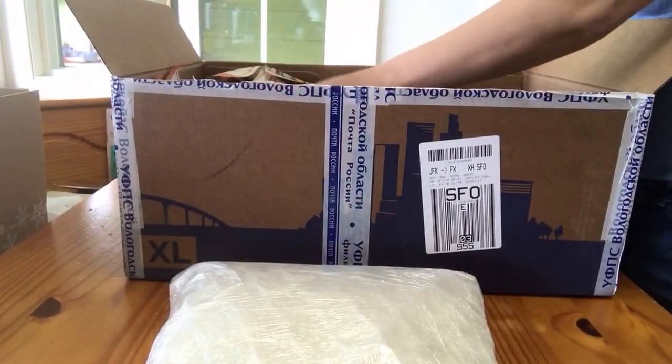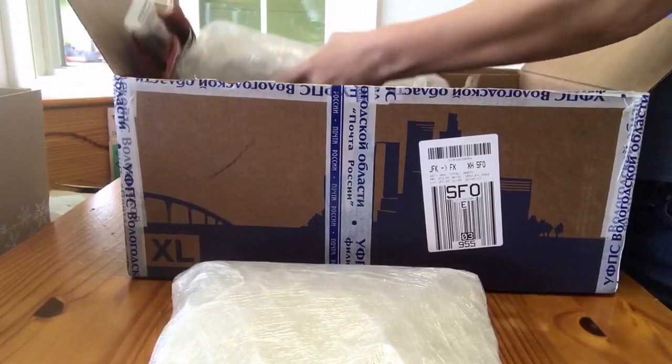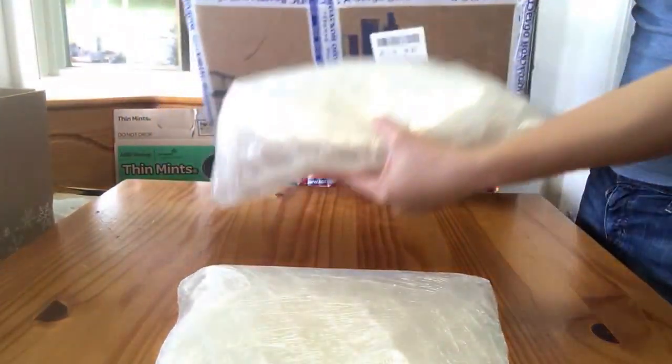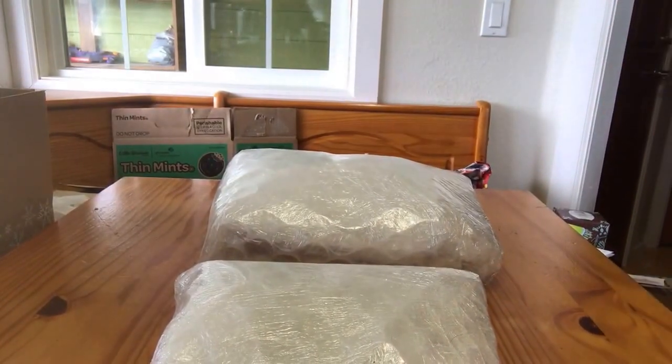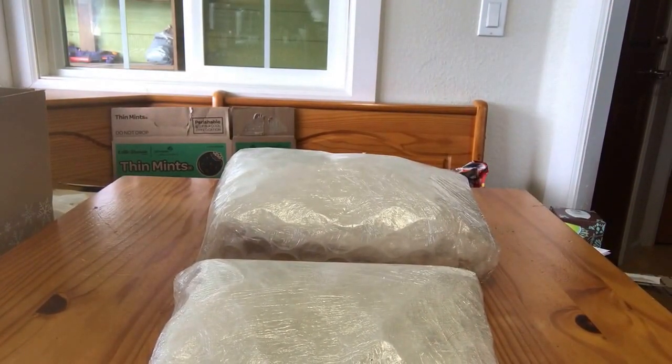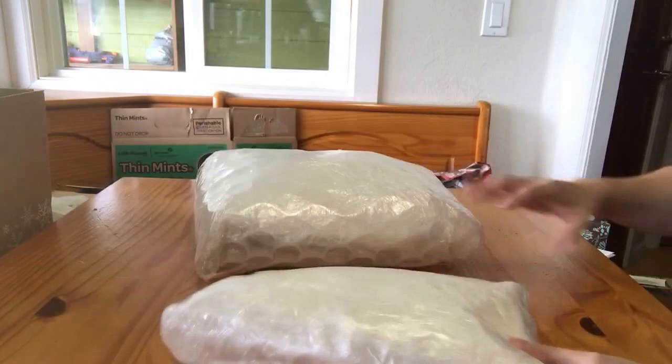They have actually been sitting around my living room for about a week. I wanted to open them on video, and I am finally getting around to having time to do that. So we'll get them opened up for you.